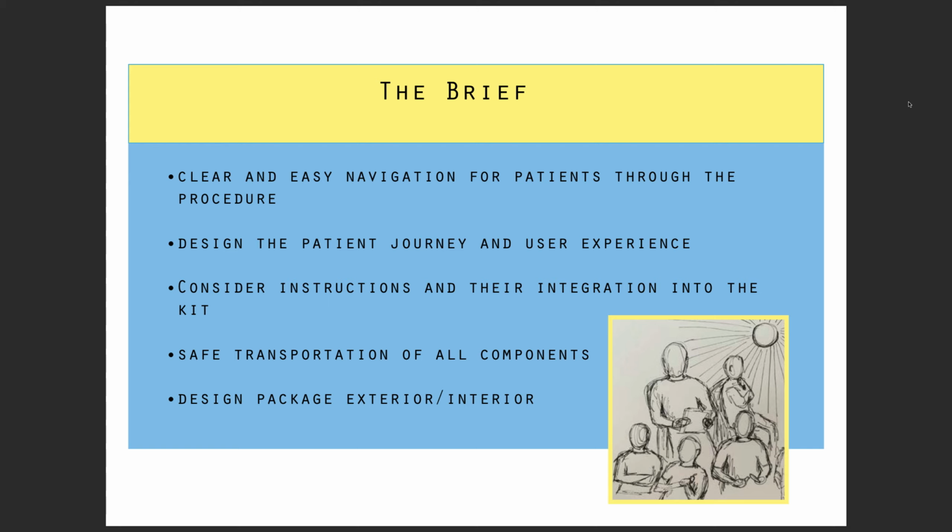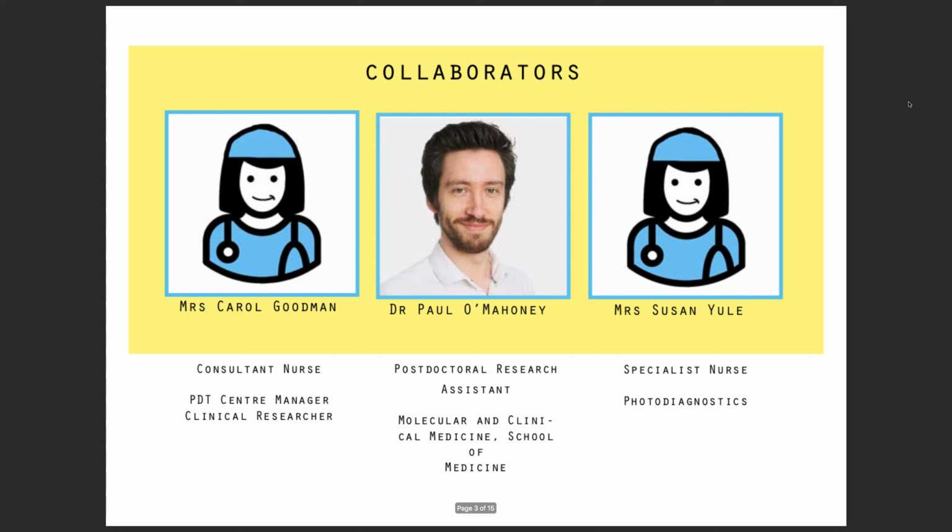Since this is a postable kit, it was important to ensure that all of the components and the box itself are easily transportable and all the internal components are safe. And then lastly, just to create a professional but also not a very high-tech medical look for the box itself, this is something that patients should be comfortable being around and using.